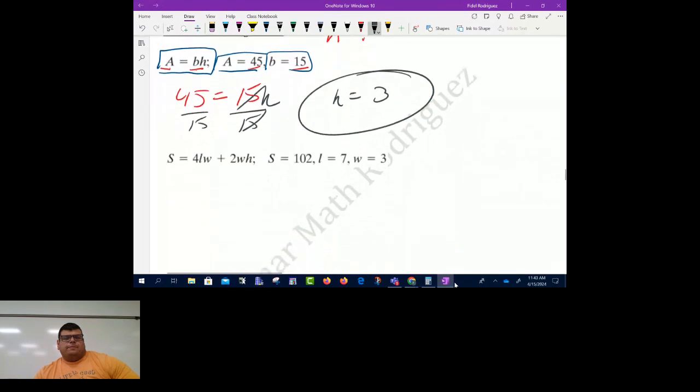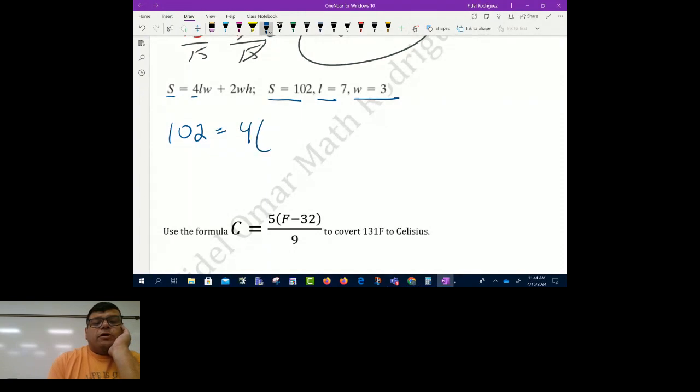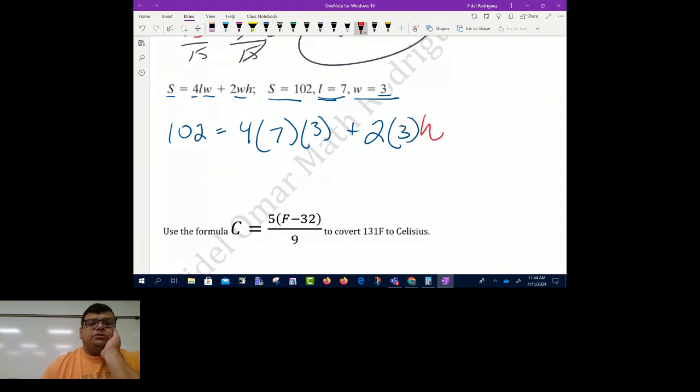All right. Y'all, for the next one, I'm going to approach it the same way, okay? We have a letter for S, we have a letter for L, we have a letter for W, right? Numbers for each of these guys. So let's go ahead and plug them in. Where the S used to be, y'all, 102. Equals 4. Where the L used to be, all 7. Where the W used to be, all 3. Plus 2 times, again, where the W was, 3. And again, y'all, we don't know a number for the letter H, okay?